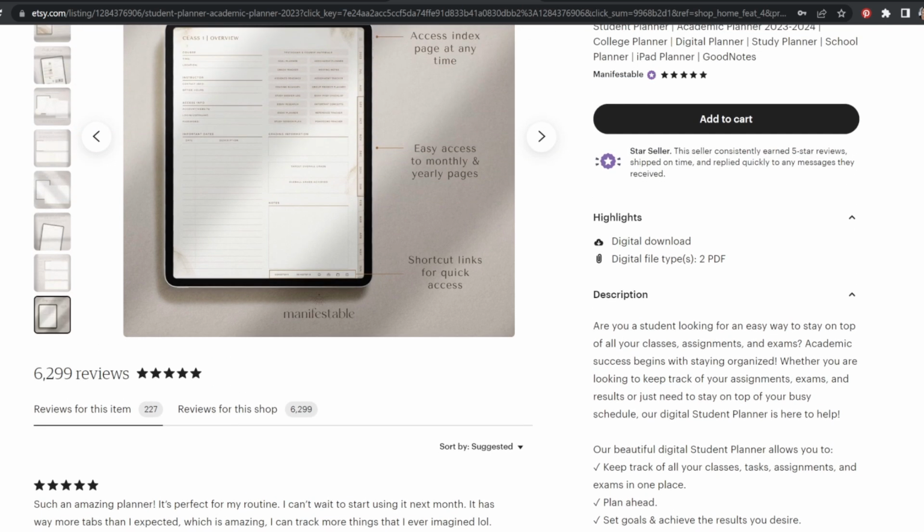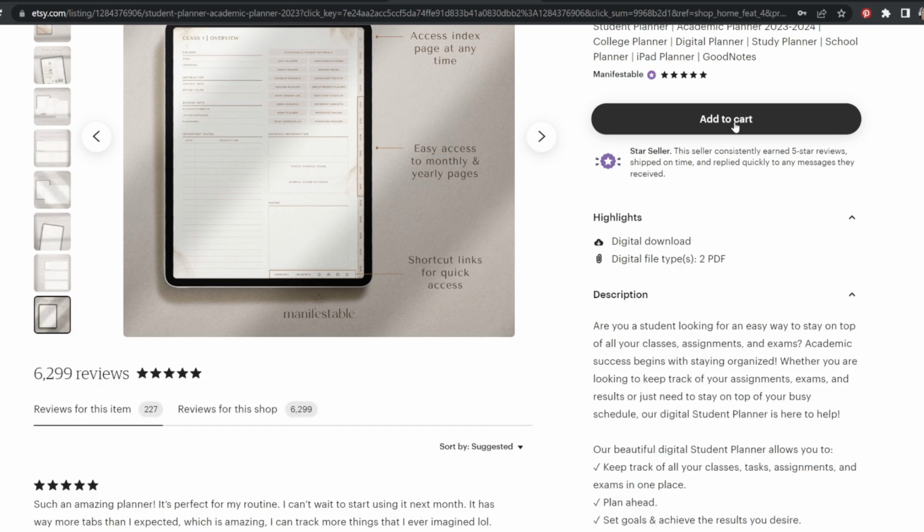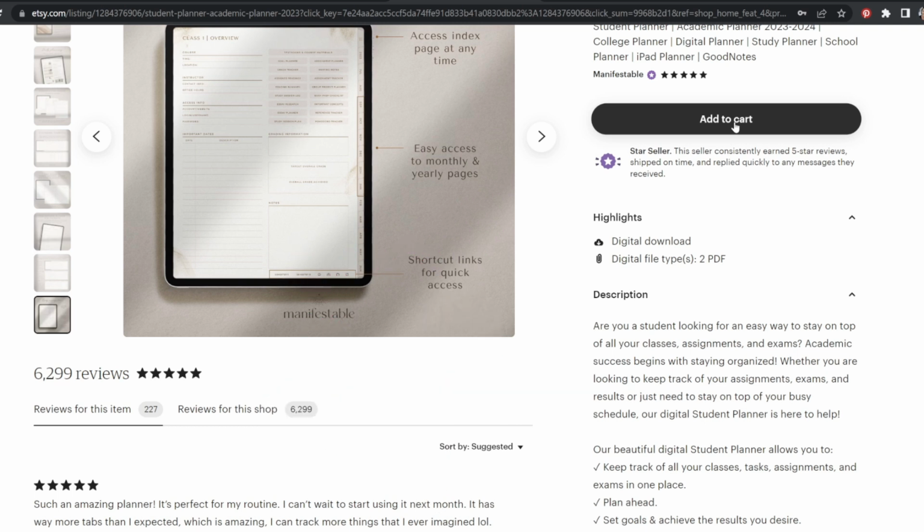So when I'm looking at this and I'm reading this, me as a human, as a person buying this product, has to physically add this to the cart. The algorithm cannot do that for you. So we need a good appeal statement. We need something that draws buyers in and helps them realize how cool and amazing our product is and gets them excited to buy our product. And can we all just do a little happy dance together over how amazing this store has done their appeal statement? Okay, so let's read this together.